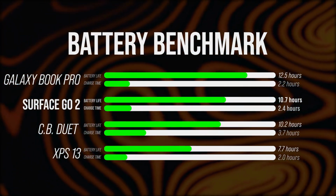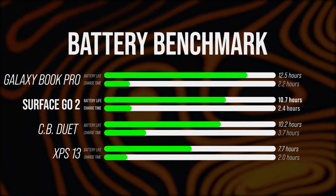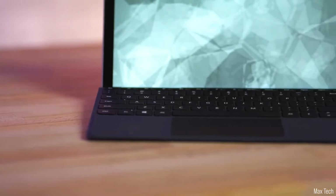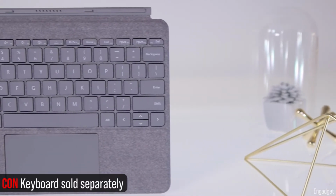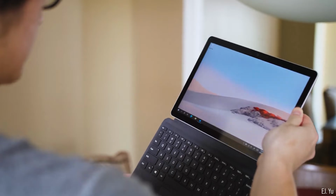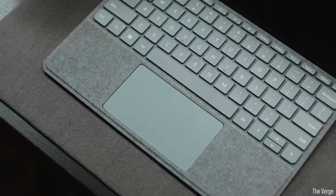It also charges from 0 to 100% in about 2 hours and 25 minutes. This all may seem too good to be true until you realize that its detachable type cover keyboard must be purchased separately. Still, this small but compact and full-size keyboard is lined with fuzzy Alcantara fabric.